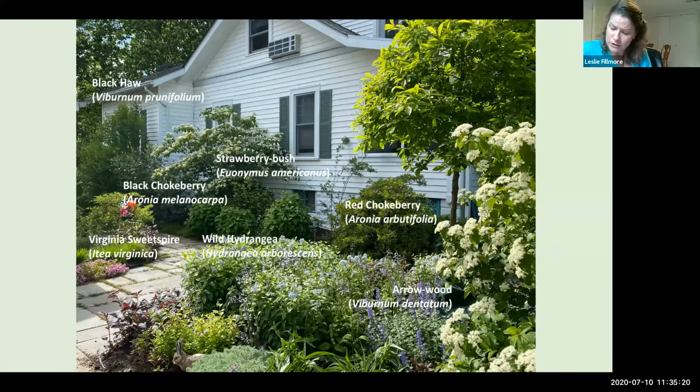Can mountain laurel take afternoon sun? I consider that really a forest understory plant. I would try to keep it away from that really strong sun. Okay.